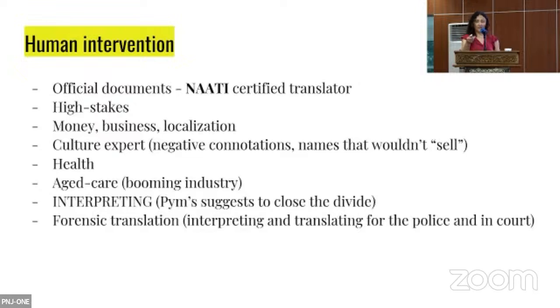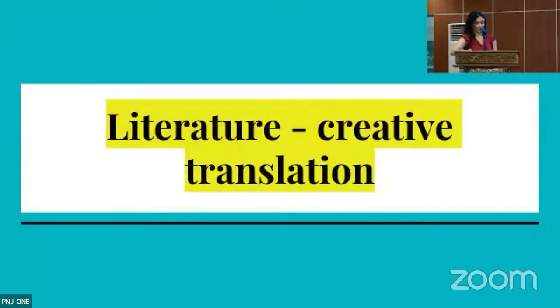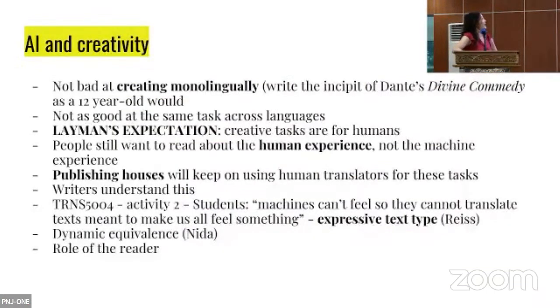All right, so where else is it important to have a human? Literature and creative translation. AI, don't get misled by how good AI is in English, monolingually, so English into English. If you ask ChatGPT to write the Divine Comedy like a 12-year-old would, or Shakespeare, that's an easier example, it'll do it quite well. It's not as good when you go from one language to the other creatively. Haha, you need our brains. So it's good for us.